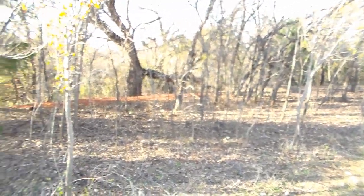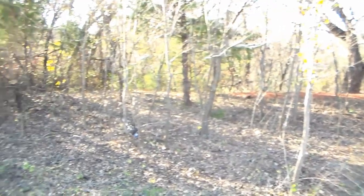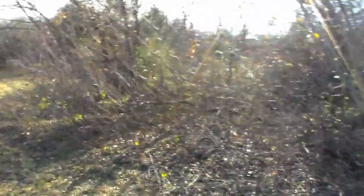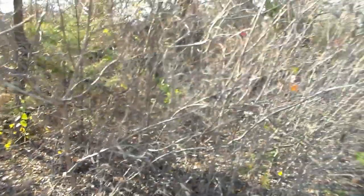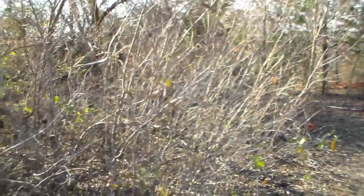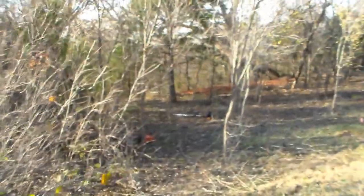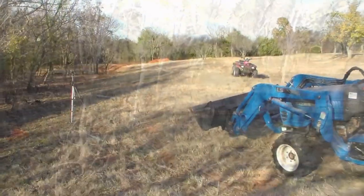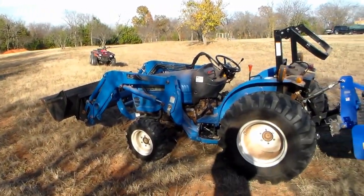Well, we put a good dent in it anyway. Didn't quite get done. Just got this little bit right in here to do, and it'll be to this big washout here, and that'll be the end of it. So, quite a bit of work still, but got a lot done. Time to clean up.